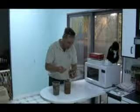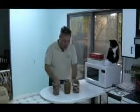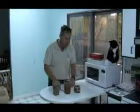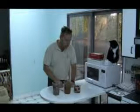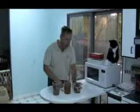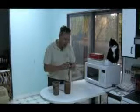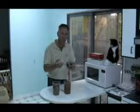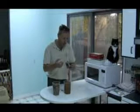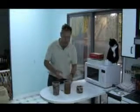Here, I'll give the four bean salad a try. Well, I can taste the beans. I can taste a bit of the vinegar. Tastes a little bit off. It tastes kind of pasty, or tastes like bitter beans. I'd have to say it tastes a little bit bitter, so I'm not impressed.